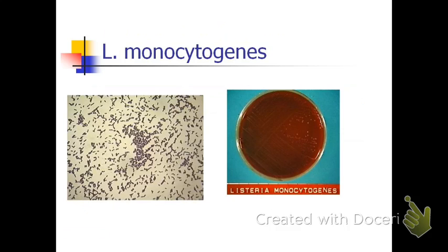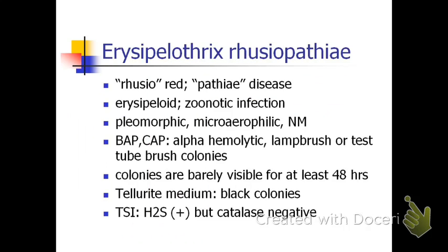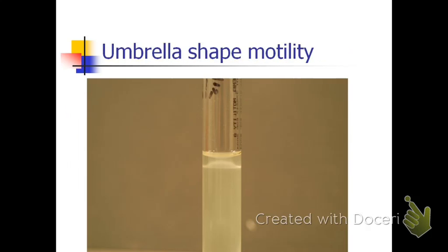Okay, so this is just an illustration of the tumbling motility for you not to forget. Another, this one is a better illustration of the umbrella-shaped motility. So literally it looks like an umbrella for your summer.